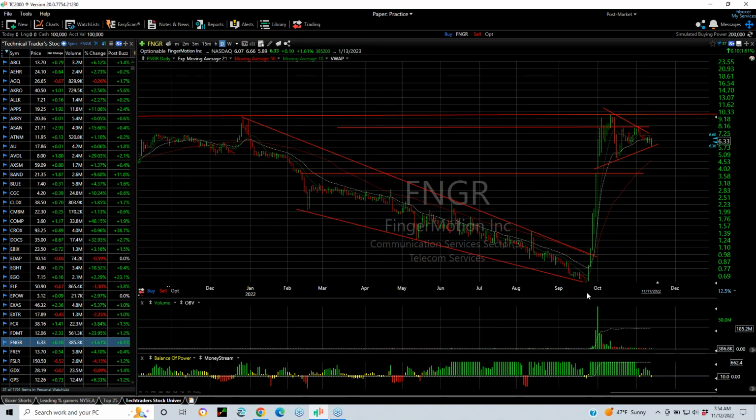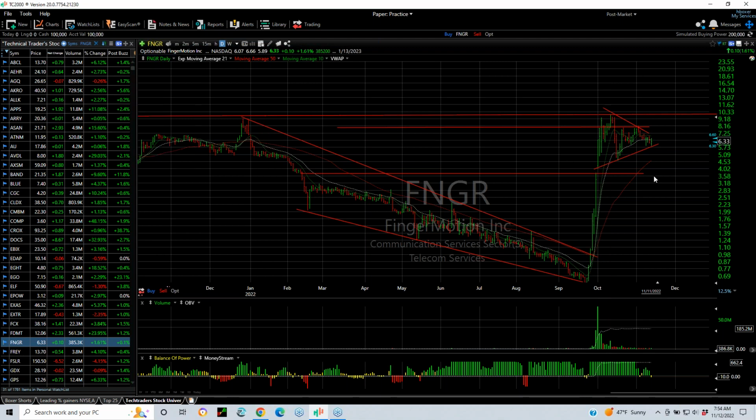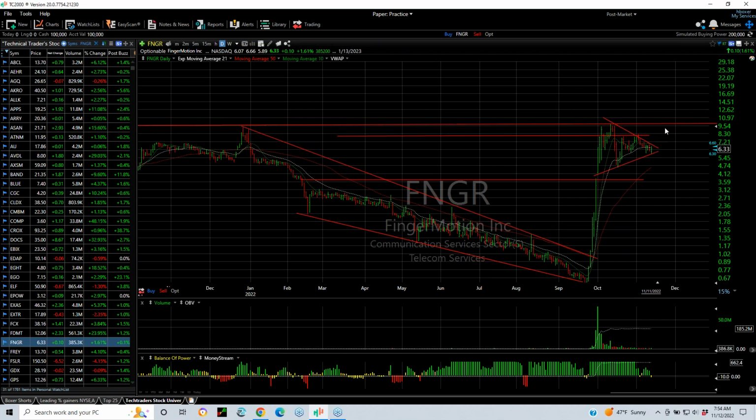FNGR, I just have to show you this chart because it's quite unusual. To go from 62 cents vertically to almost 10 and then back and fill in a wedge is quite intriguing to me. Now I don't know if it breaks out to the upside, but if it does, it can go crazy.